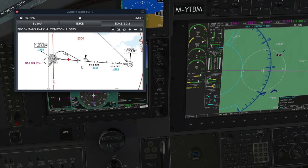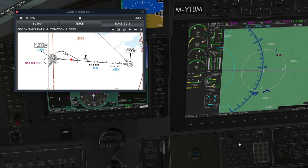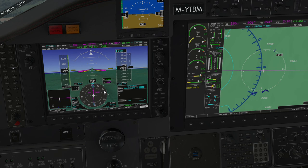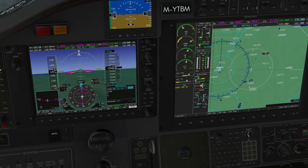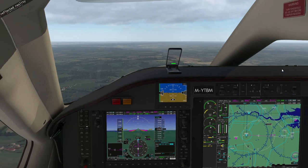Well, you probably know the answer to this already. 9D. Nine letters in the alphabet until we get to I. 1, 2, 3, 4, 5, 6, 7, 8, 9. And then 4D at 4 miles is the fourth letter, D, in the alphabet. So that's why you've got D275I and D275D as those waypoints. That's just how the waypoints are coded.